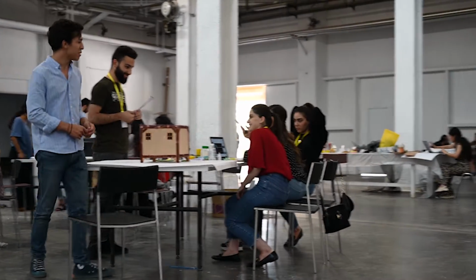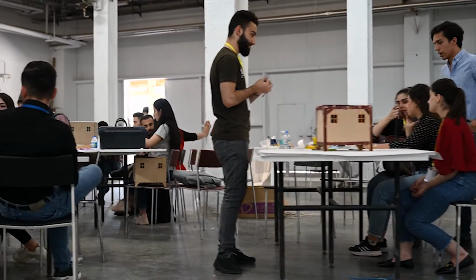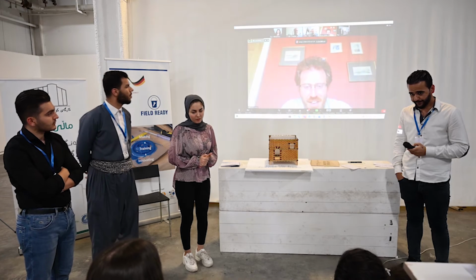We already have a problem, which is the earthquake happening in Sulaymaniyah and how it damaged the buildings. So every participant chose a building and tried to work on a solution.